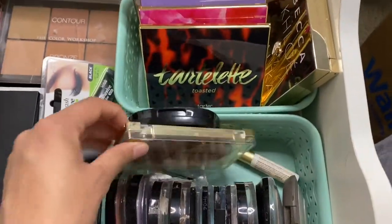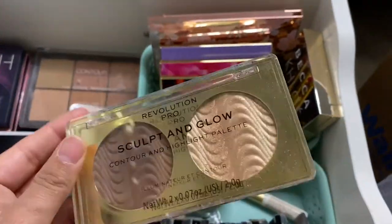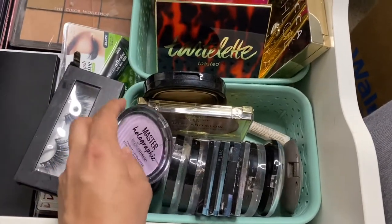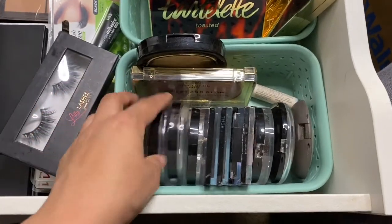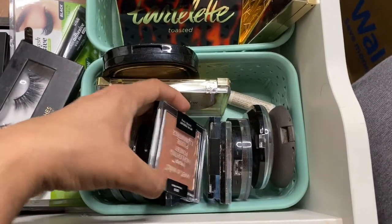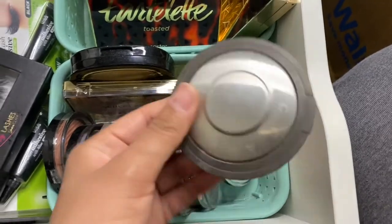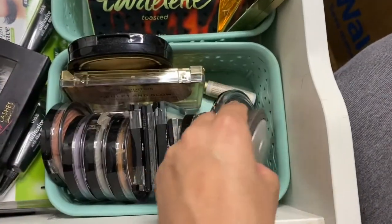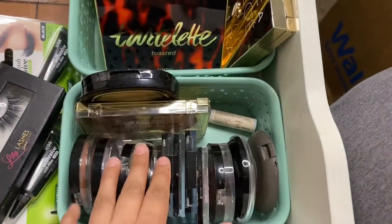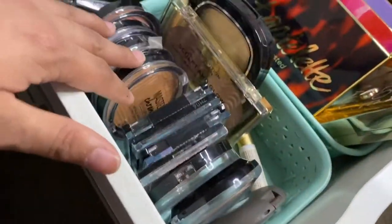So let's see. I have this one, which I've shown in my highlighter video. I've shown all of these in my highlighter video if you guys want to go check them out. I have a highlighter video showing all the highlighters that I have, which are all these. I really like all of them, and my favorite one is the Becca one. But yeah, there's a lot of different options. I already showed you guys that in the other video, but I just have them all here in the basket.